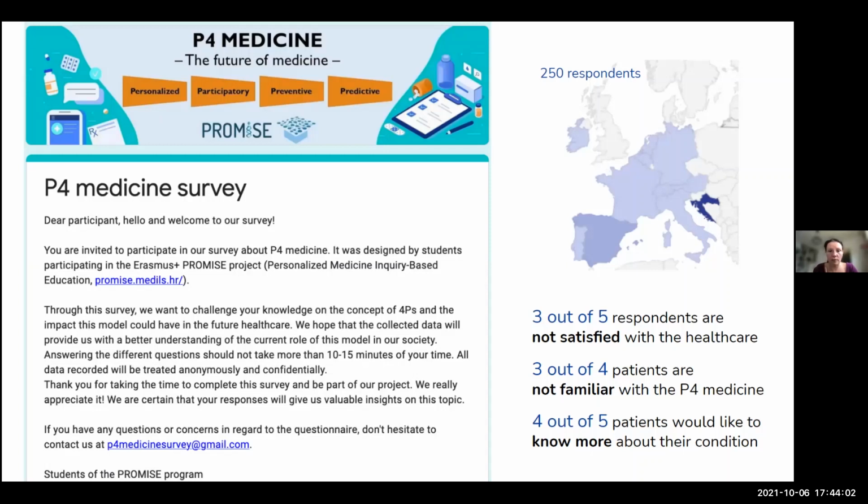With Andrea, if you can just switch to the next slide. Yeah. With 3 different components that still need to be implemented. So the next generation of PROMISE students will, of course, take over the survey that has been designed already, and they'll work very actively on trying to disseminate the survey to a much larger audience than the ones that we have had in the first year.